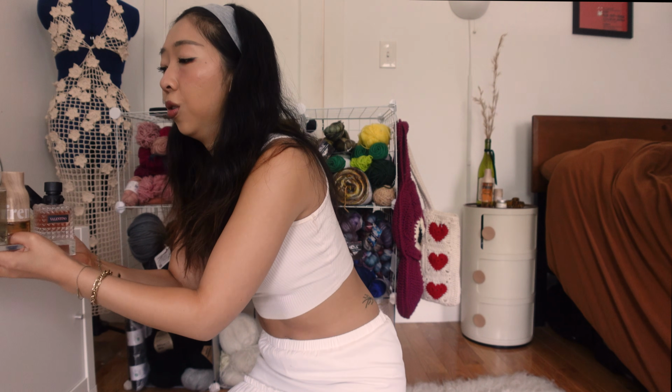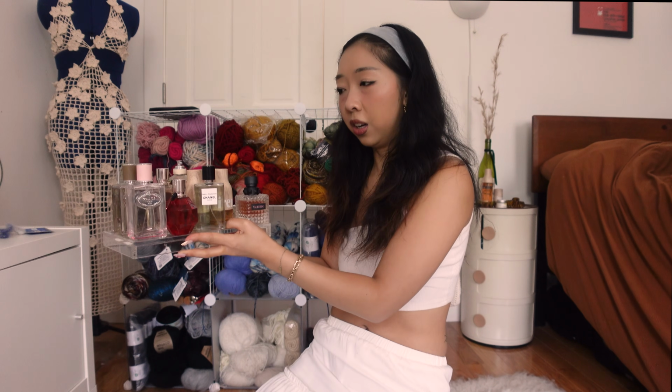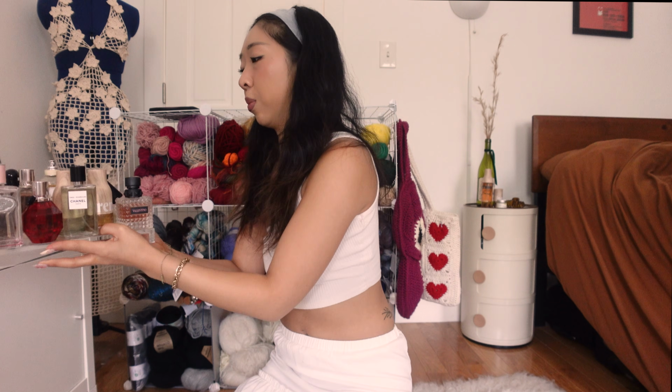Okay, wait, this feels like a really bad idea, but I just want to show you. This is a portion of my scent collection. Okay, I'm gonna put this back down now. I will say I'm very lucky to be gifted a lot of designer fragrances, but I can tell you which ones I actually really like and which ones, you know, less so.